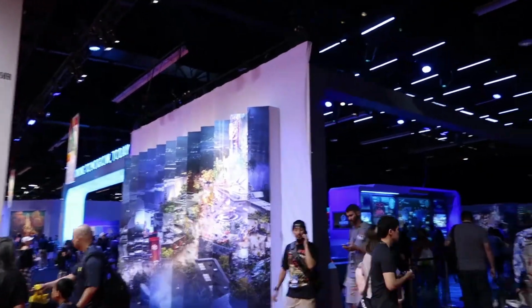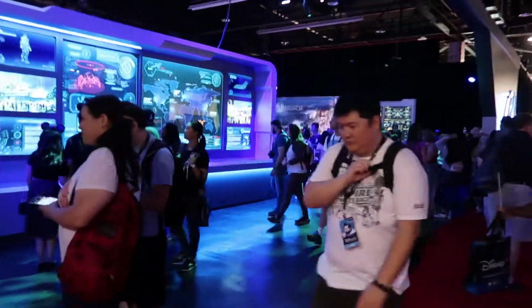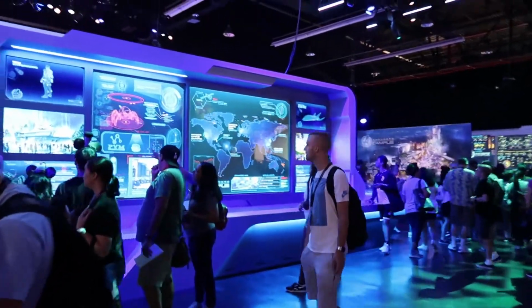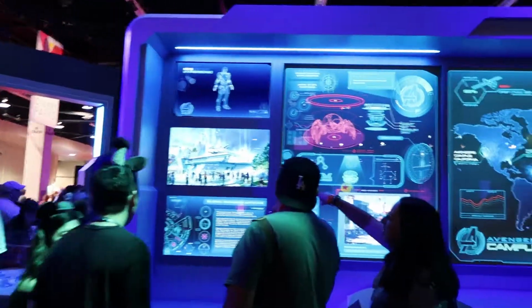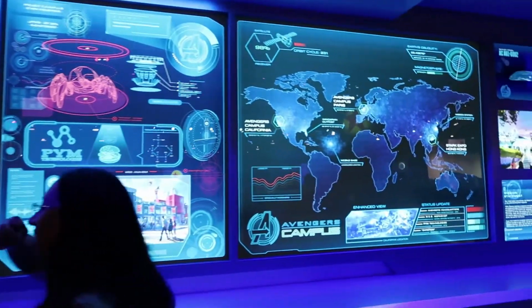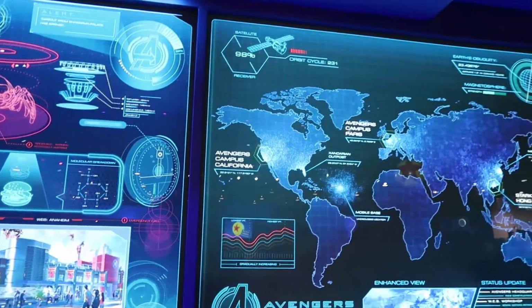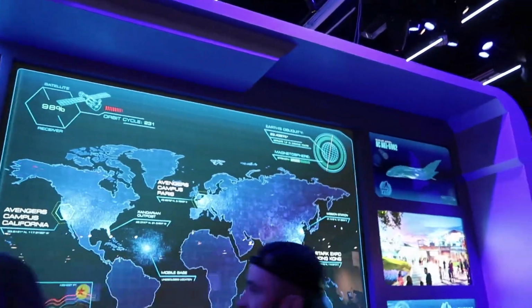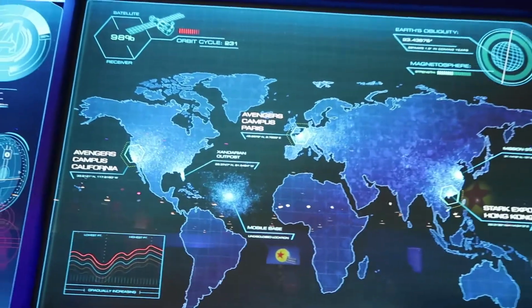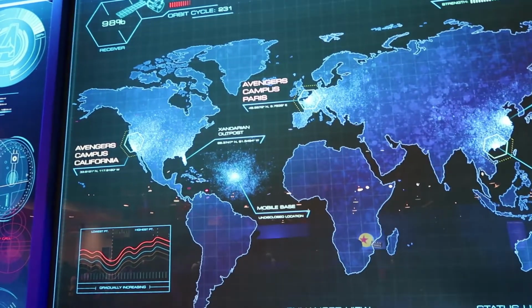Okay, so we're gonna check out this Avengers experience, Avengers Campus, which is right next to the Epcot showing. Okay, so it shows off their campuses in California, Paris, Hong Kong. Ooh, it even shows off they have a Xandarian outpost in Florida. It's interesting to note they have that mobile base in the undisclosed location.